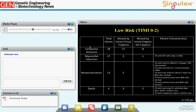And then looking at revascularization, 13 patients had revascularization within 30 days. And it looks like the table is messed up a little bit here, but for both the clinical troponin and the Singulex troponin, the same five patients would have been missed by both of those assays. And those were patients primarily who had EKG changes. One had an anterior Wellens change, who had their LAD stented. One was a patient that was enrolled in another clinical trial who had a coronary CT and was found to have two-vessel disease and went on to CABG. Another patient with lateral T-wave inversions who had an LAD lesion that was stented, and then two patients who had positive stress tests with LAD lesions that were stented.